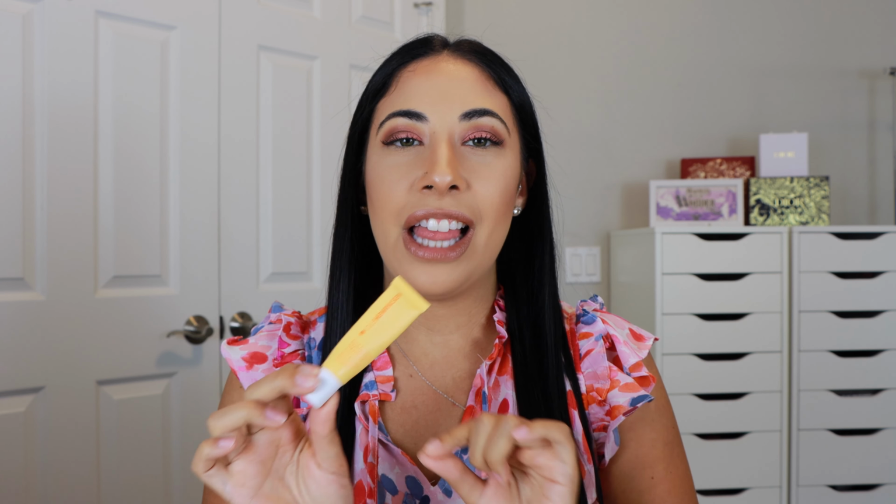This little guy has literally taken over my world. I absolutely love these Ole Henriksen lip treatments. This is the Pout Preserve Peptide Lip Treatment. It is probably the best chapstick I have ever used, which if you've followed me for a while, I'm very, very particular on my lip balms, my chapsticks.